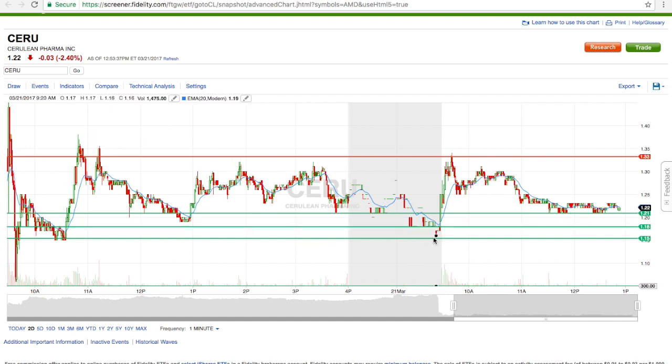During pre-market hours, I knew this was a good buy point based on this previous possible entry. What's a good stop loss? Well, anything below 115 would be a stop loss because I don't want to ride it all the way down. So when going into CERU, what I was thinking was, okay, I'll buy in anything around the 115 to 118.